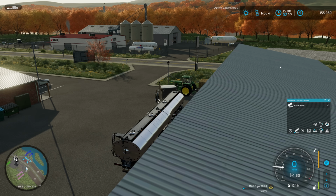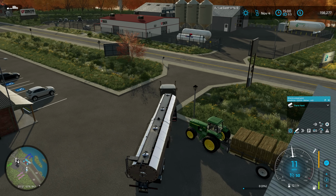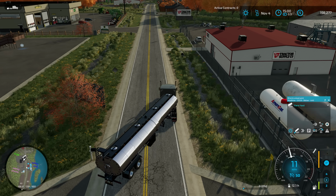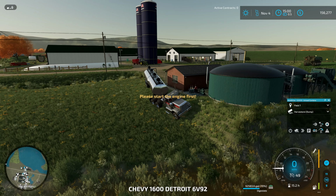And here we go, finally about done selling this first load for $36,500. That's a lot of money for a load of slurry, especially when it feels like I'm gonna generate about that much slurry every day. So I'm gonna go ahead and get this guy headed back up to the yard. We're gonna get another load, and I suppose we should check in on this. We've gotten enough digestate out of this that I can reactivate it and get it to start producing more, but we're far from filling up the semi and getting it out of here.